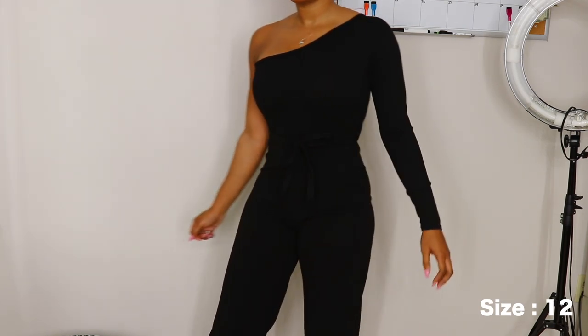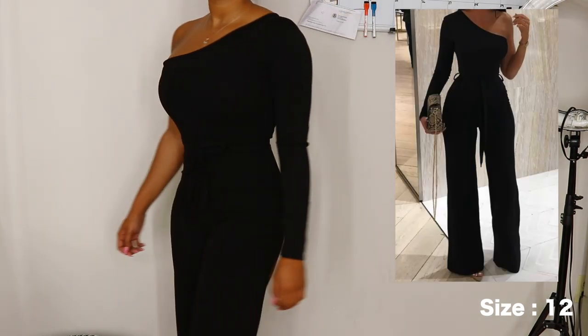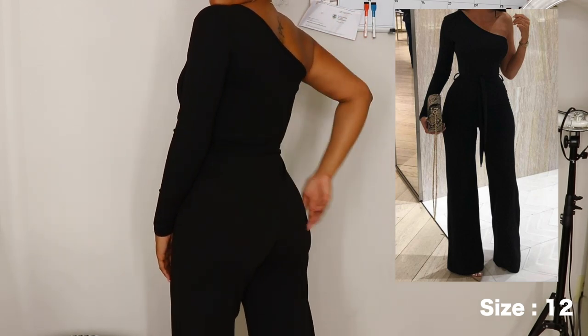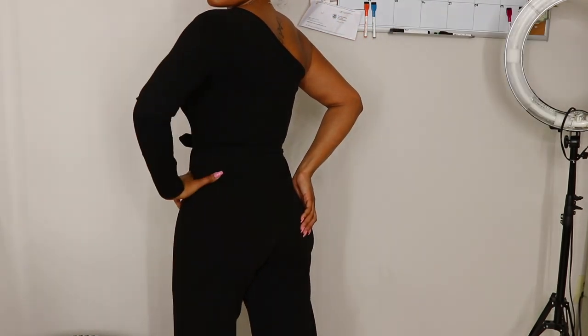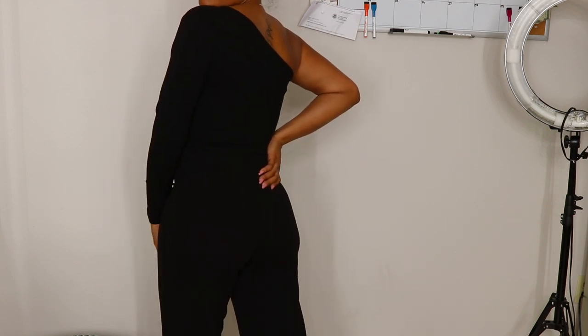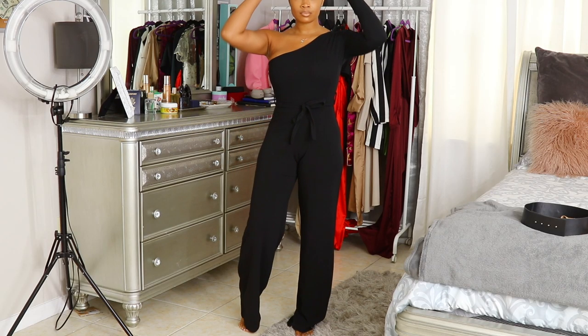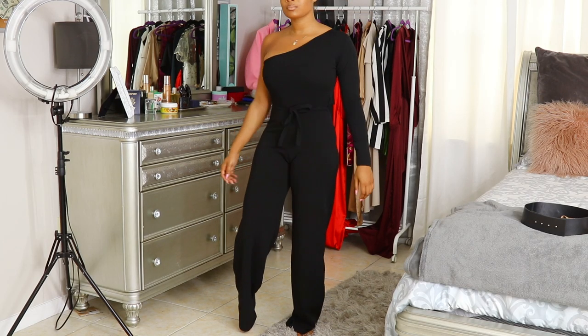Now the second outfit here is another romper. You step into this. This has a ton of stretch to it. Immediately when I put this on, I did not like the fact that I felt like it was squeezing and rising up into my crotch area, and therefore giving me a camel toe.